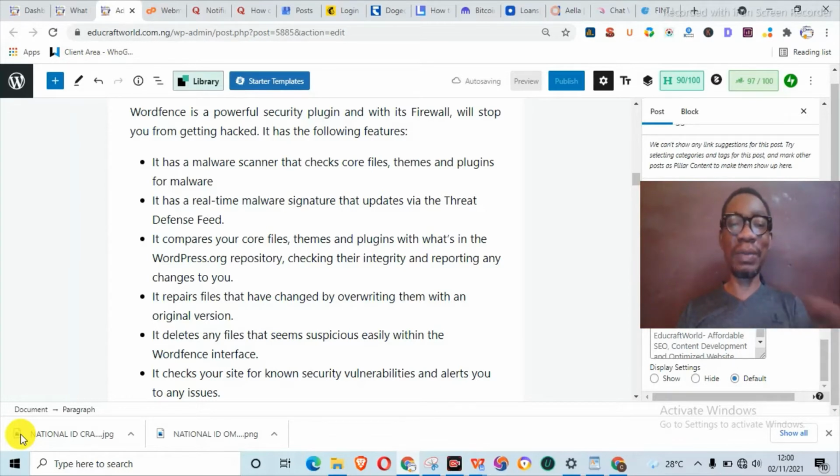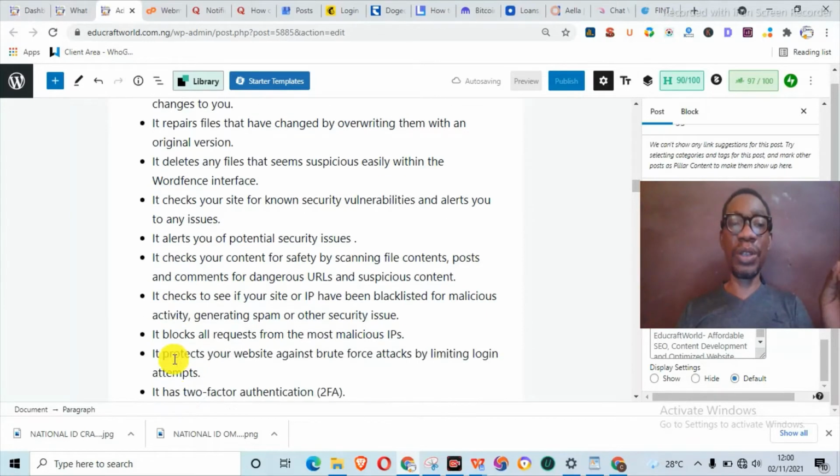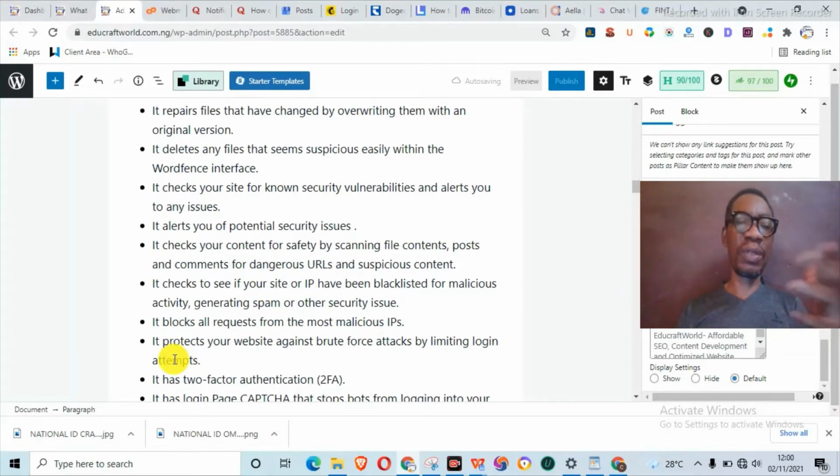It deletes any file that seems suspicious within the WordPress interface. It checks your site for known security vulnerabilities and alerts you to any issues. It also alerts you of any potential security issues. It checks your content for safety by scanning file content, posts, and comments for dangerous URLs and suspicious content. It also checks to see if your site or IP has been blacklisted for malicious activity, generating spam or security issues. It blocks all requests from most malicious IPs.